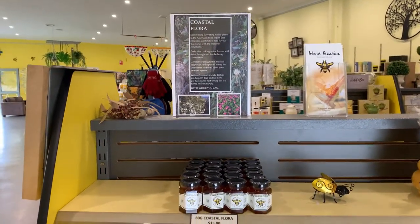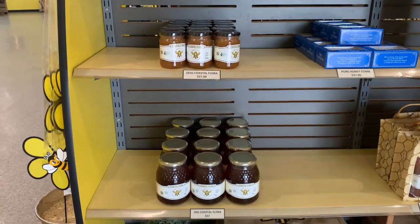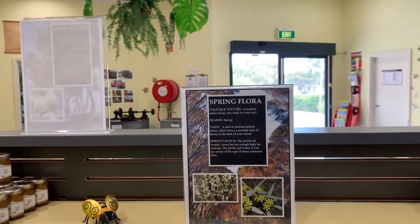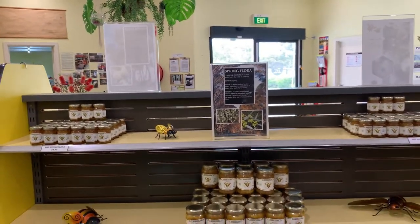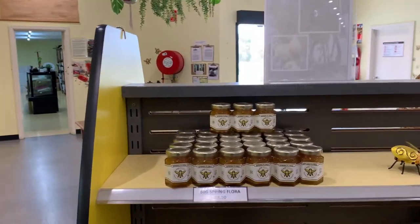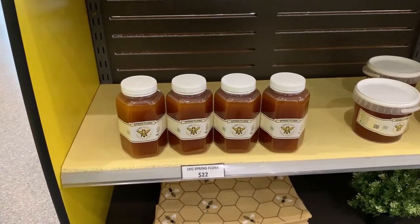The fourth kind of honey is coastal flora. It is the most expensive honey they sell here and the price of 1 kg coastal flora honey is 57 Australian dollars. This kind is called spring flora, and it is the fifth type of honey they produce here. This honey can be produced throughout the year, and it is the cheapest honey they sell here. This small jar of spring flora is $5, and when you look down, 1 kilogram of honey is $22.